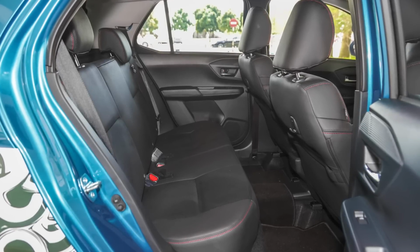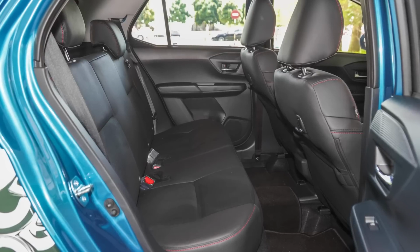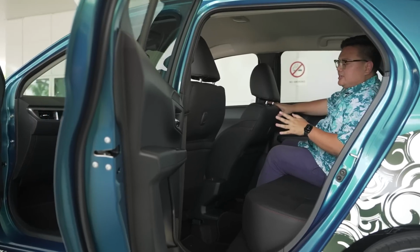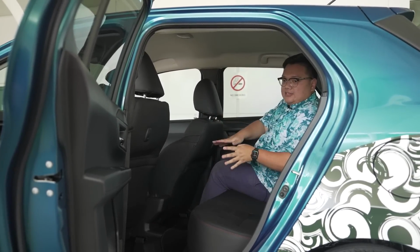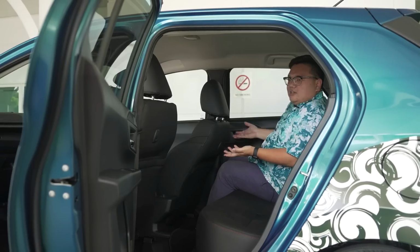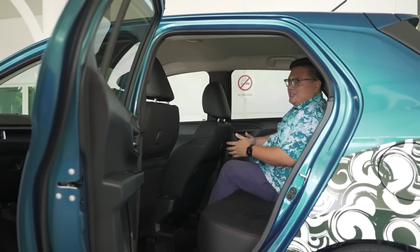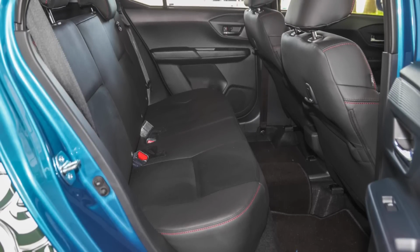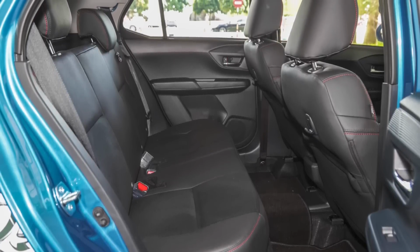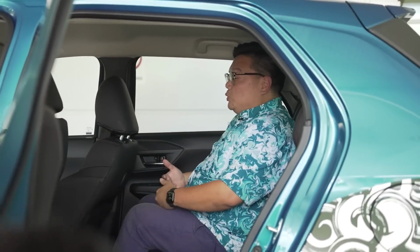Now, this is perhaps the one thing that has not really been significantly improved over the old Axia. The legroom and the headroom is pretty much the same as the previous car, but that's not really a bad thing, because if you've ever been in the back of an Axia, you'll know it's such a big spacious car for a car that's so small on the outside. I just feel it's a little bit disappointing, despite the fact that this is a much bigger car on the outside. The wheelbase is much longer, but the room inside feels about the same.